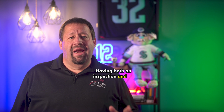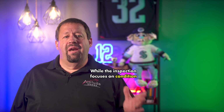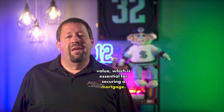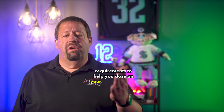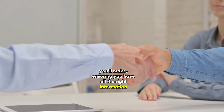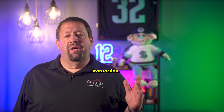Having both an inspection and an appraisal provides a full picture of what you're buying and its value. While the inspection focuses on condition and potential future costs, the appraisal confirms the property's market value, which is essential for securing a mortgage. Together, they protect your investment and satisfy lender requirements to help you close on your loan smoothly. Remember, buying a home is one of the biggest investments you'll make. Ensuring you have all the right information with a home inspection and appraisal not only protects your wallet, but also paves the way for a successful real estate transaction.